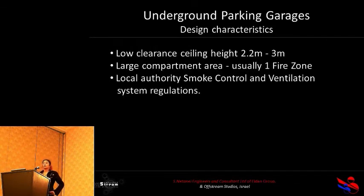One of the things that underground parking garages have in common is a low-rise ceiling, a low-height ceiling. When we're talking about smoke layer, we usually are trying to get a smoke layer above 1.8 and 2.5 meters, and most of the underground parking spaces are usually not higher than 2.5 or 3 meters in height. So they vary between different buildings and the underground smoke.